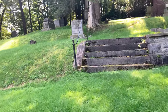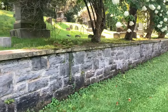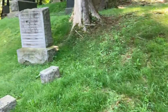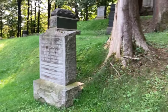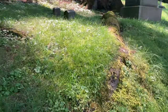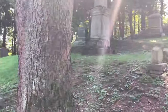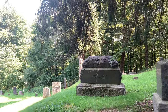Sounds like they're doing some. Could be a neighbor doing some yard work. It's pretty well. The hydrangea over it. It's been a while since someone's been up here, I think. There's enough cobwebs. Yeah, they're old back here too, 1903.